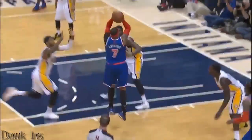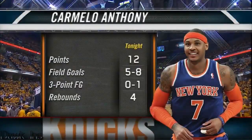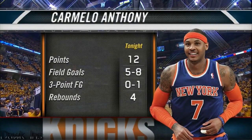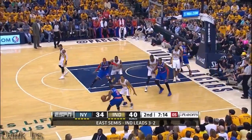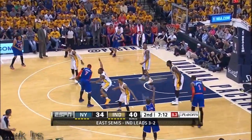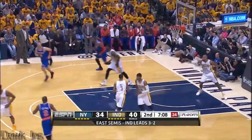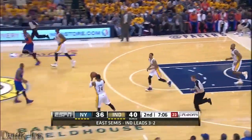He doesn't need much space, and I like what they're doing here. Instead of just straight isolation for Carmelo Anthony against one of the premier wing defenders in Paul George, get him on the move a little bit. He doesn't have to ISO. It's too difficult to score one-on-one. 5 on the shot clock for New York. And Anthony again watched by Young. Connects, 6 in a row for Carmelo. And back to a 4-point game.